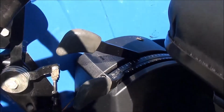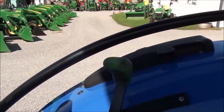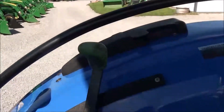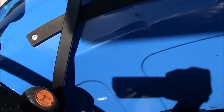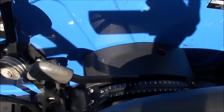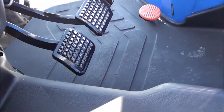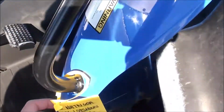Also have your 3-point and the green lever up here is your hydraulic lever, not your hand throttle. Your hand throttle is going to be located on the dash. Got that wrong in my head there, but anyway, that green lever is going to be your rear hydraulic lever. 3-point levers are located down beside the seat. Down below, you've got the differential lock, foot throttle, individual brakes, clutch pedal here to the left. You'll notice there's barely any paint off those pedals.